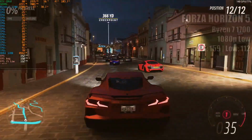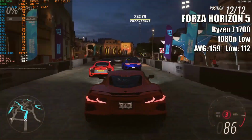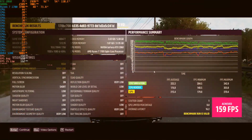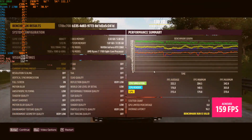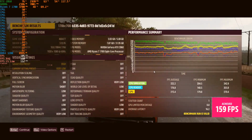Finally, I left for the end the benchmark of Forza Horizon 5. At 1080p low settings, the R7-1700 was unable to keep up with the RTX 2060. Undoubtedly, the high frames are indicating that medium or even high settings will remove the bottleneck.